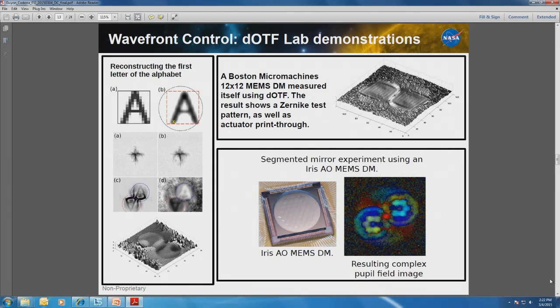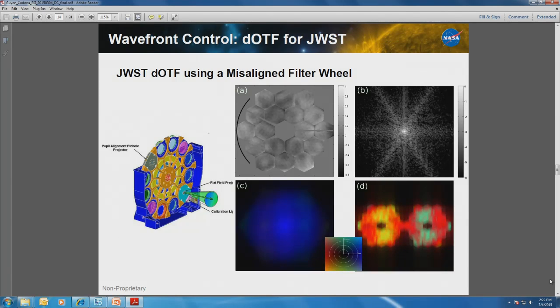With an Iris AO segmented mirror, it's more like if you use the James Webb Space Telescope to do this, you get a picture which is on the right hand side there. So these capabilities are very easily achieved this way, right? So there we go. On the JWST, we've studied what would happen if you used the filter wheel on NIRCam to actually introduce the pupil modification, and it worked better than the required amount of wavefront error.